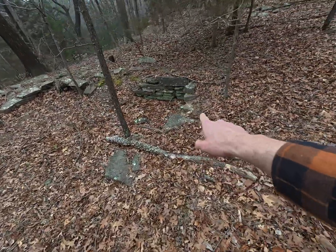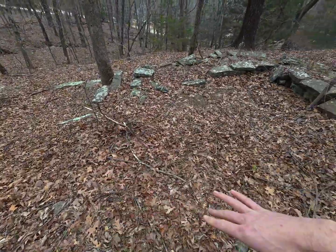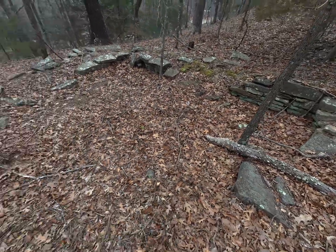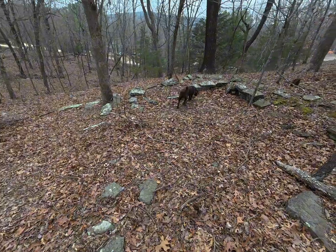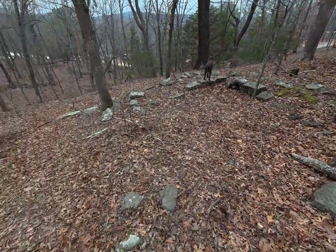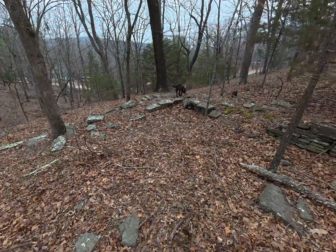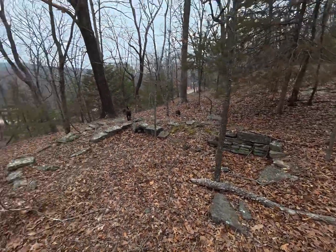All this is a foundation for something. So I don't know what they would have used this for. This could have been like a tack room, boarding or something like that. Chickens. It could have been storage for grain. I don't know. The possibilities are endless on this one. What do you think, Jesse?